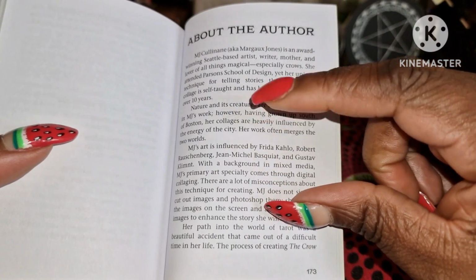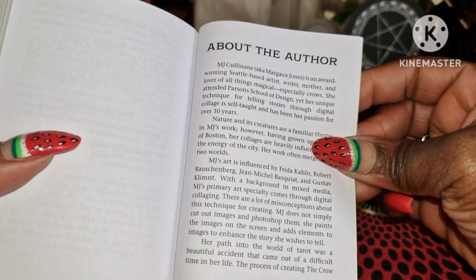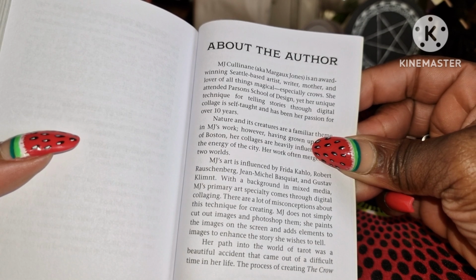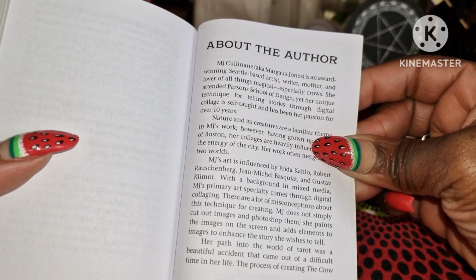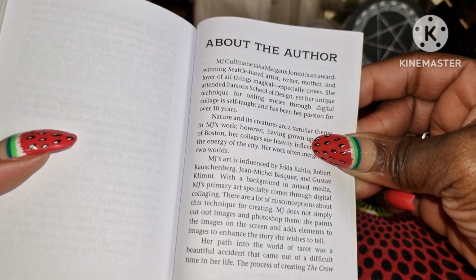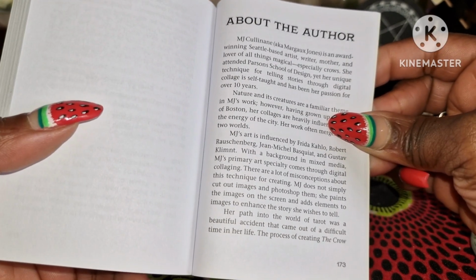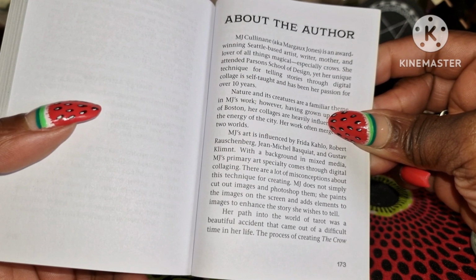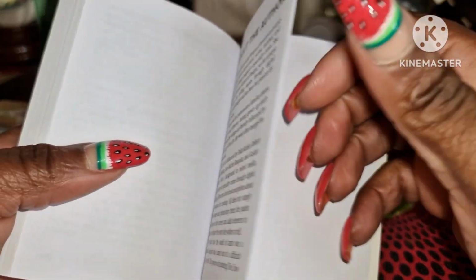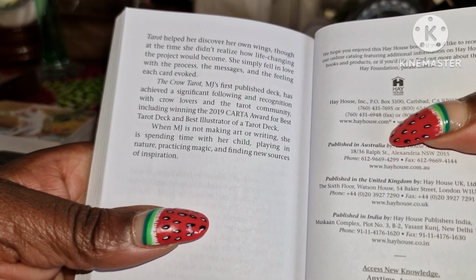I mean, it gives you who influenced her art. With a background in mixed media, MJ's primary art speciality comes through digital collaging. There are a lot of misconceptions about this technique for creating. MJ does not simply cut out images and Photoshop them. She paints the images on the screen and adds elements to images to enhance the story she wishes to tell. Her path into the world of tarot was a beautiful accident that came out of a difficult time in her life. The process of creating the Crow Tarot helped her discover her own wings.